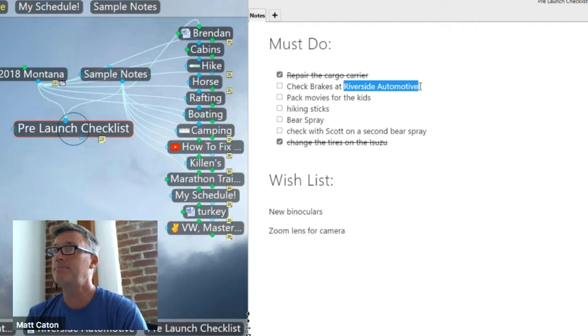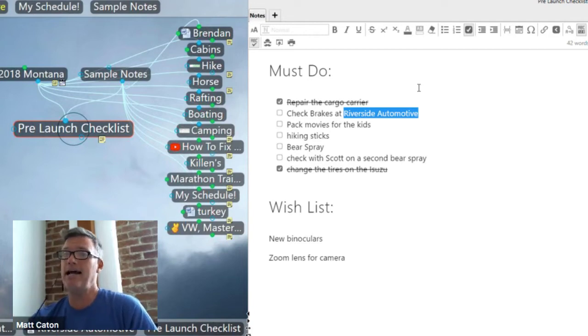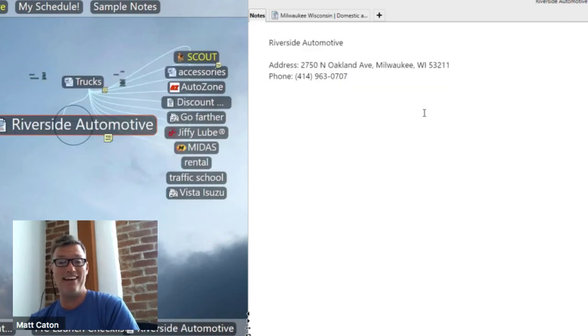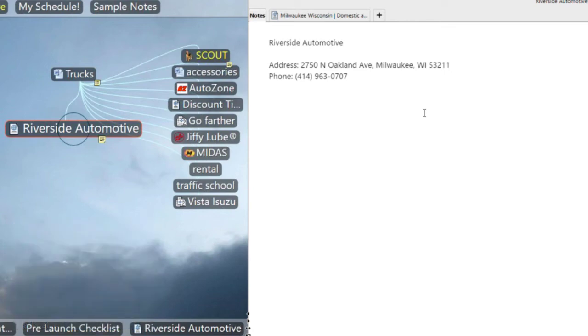And here in my brain, if you ever type something into the notes and that exists as a thought in the same brain, I can highlight that content. And once again, there's a button in the brain's note toolbar, so I can click and insert a link to that existing thought. I don't need to visualize the relationship, but as I'm going through my checklist, oh, I haven't called to make an appointment for my brakes quite yet. Let's do that now. I can just click on that link in the note and go right back to that other thought. So very handy little trick when you don't need to visualize the relationship.